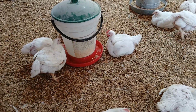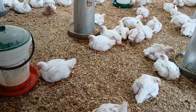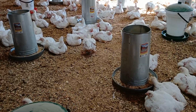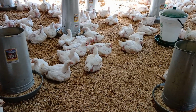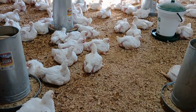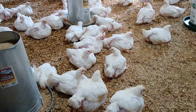So that question, why would you raise Cornish Rock Cross meat chickens like these chickens, has a really simple, straightforward answer, and it kind of is a right, wrong, pass, fail kind of question, because there really is only one reason to raise these specific chickens. It is to produce poultry. These are meat chickens. They are specialized.